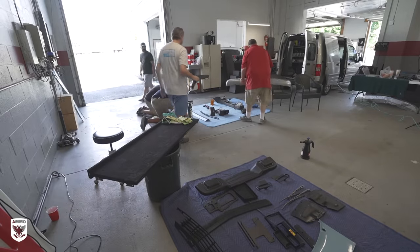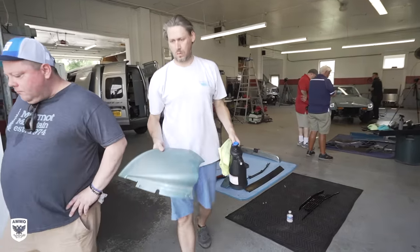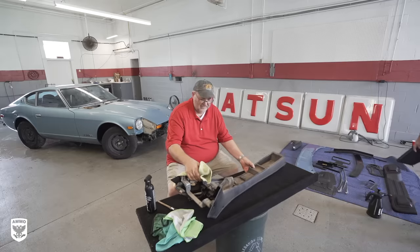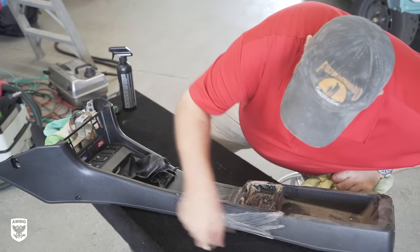While Dan and I delicately power washed the paint, a local group of Datsun buddies actually arrived to help us clean each individual piece and part that we pulled off the car or we found in the trunk. Now at this point, all hands were on deck and Steven really focused on the center console that was covered in dust, and I think he was having a really good time.